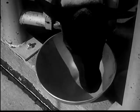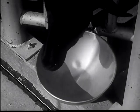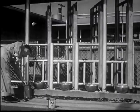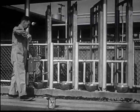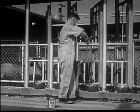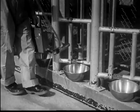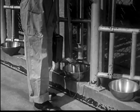Sheep are fed food pellets containing varying amounts of radioactive iodine, in addition to balanced diets of alfalfa and grain, and are then tested. This helps biologists and doctors, and it aids engineers in the design of future atomic plants. The pans are carefully monitored after each feeding.